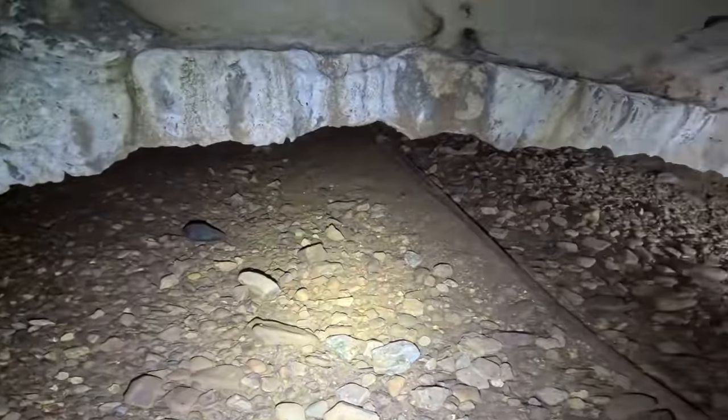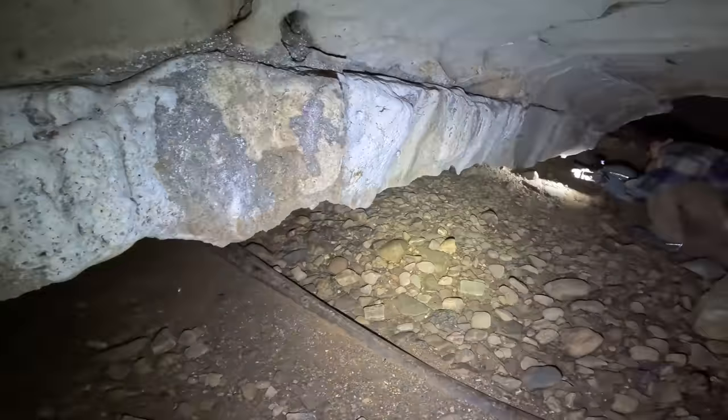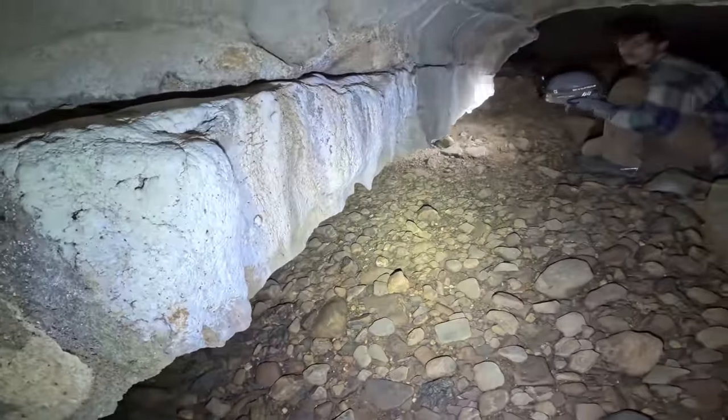Okay, this definitely looks like a cave, not a mine. Yeah, a little bit of formations over here. Oh, dude. What are those? Oh, that pipe runs pretty deep, man. It's turning into a crawl.